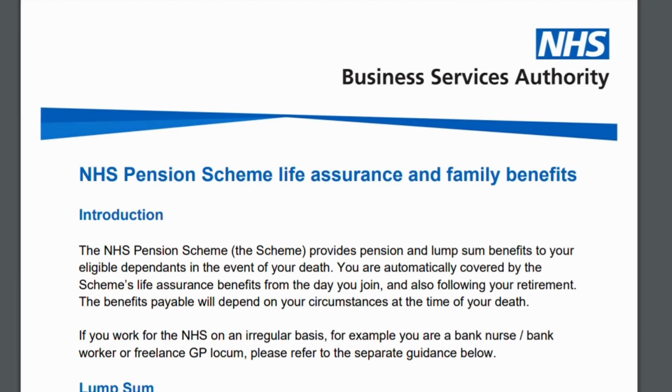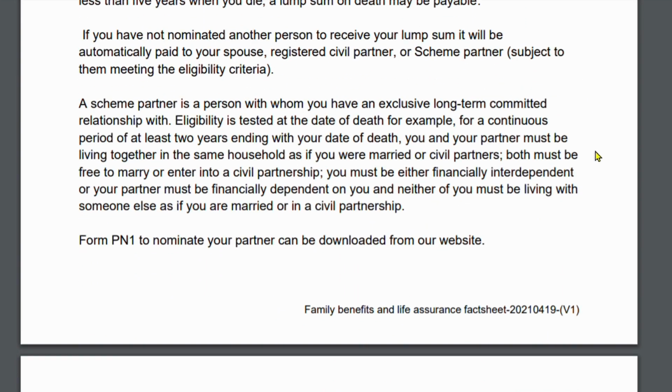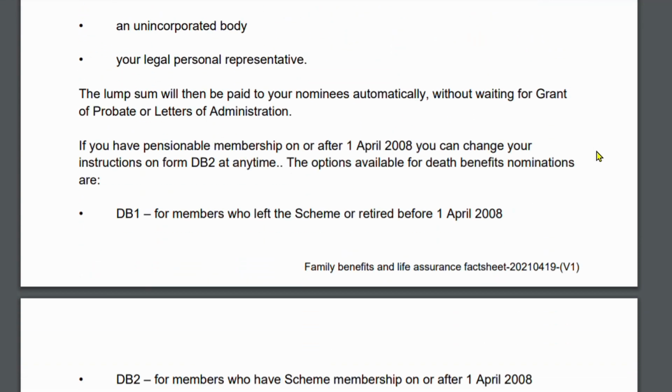Now, we'll just cover off the death benefits. The NHS Pension Scheme provides lump sum and pension benefits in the event of your death. The benefits will vary depending on your circumstances at the time of death and whether you are drawing on, or are a deferred or active member of, the scheme. And to be fair, to do this justice, it probably needs a whole video in its own right to explain all of the variations. In summary, it is as follows.